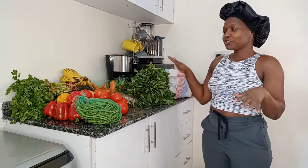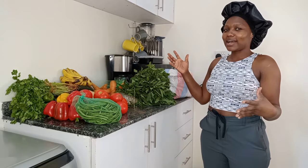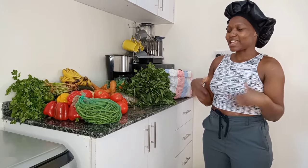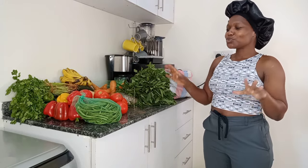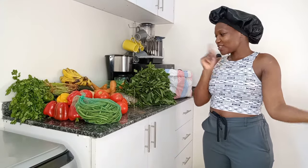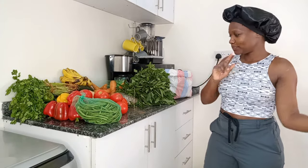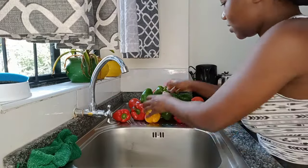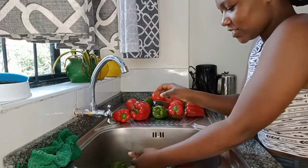This is everything I bought from the market. This is what 1500 bought me from the market. I am so happy. Right now I'm going to wash them and put them in the fridge. The ones that need to go in the fridge, I'm going to wash them. So let's wash these vegetables.